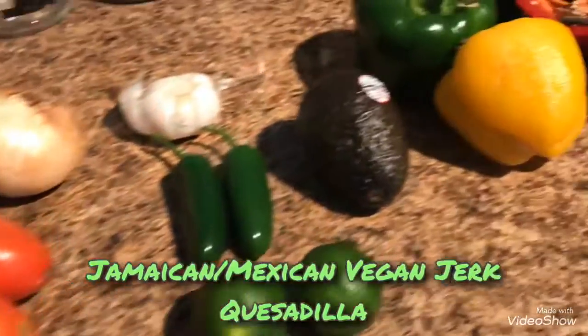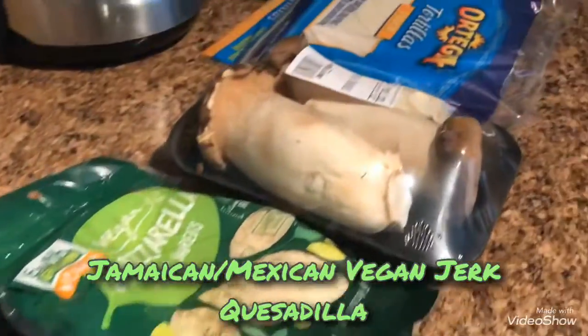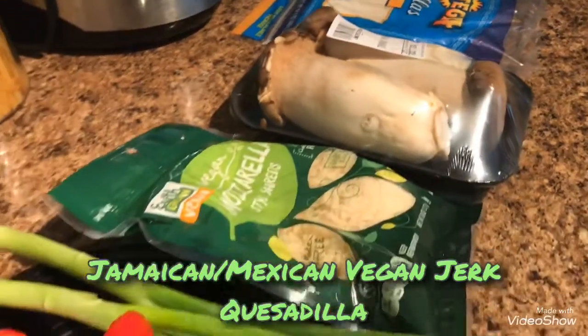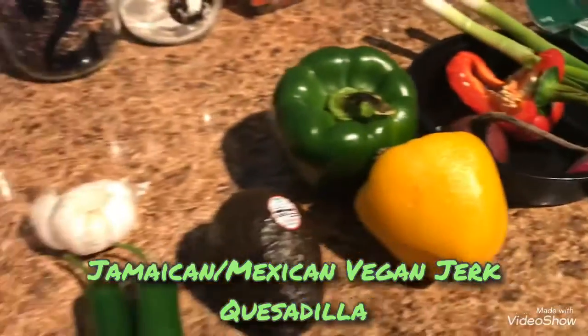After taking a look at all of my ingredients, I decided to go with a Jamaican, vegan, Mexican influenced quesadilla. Let's go.